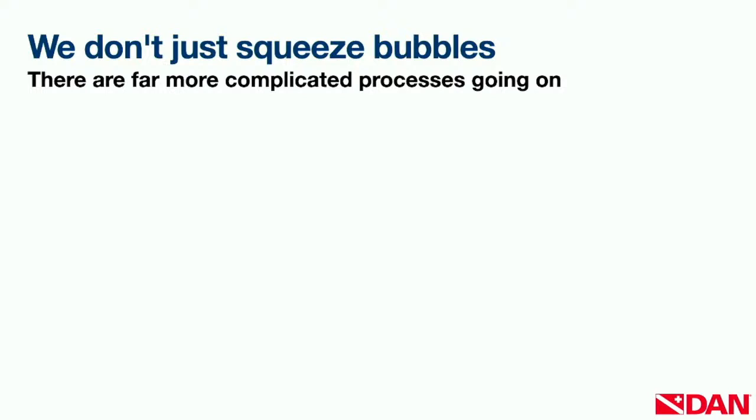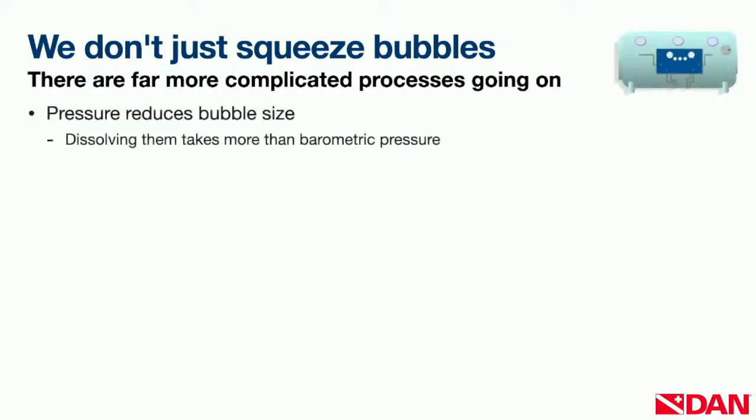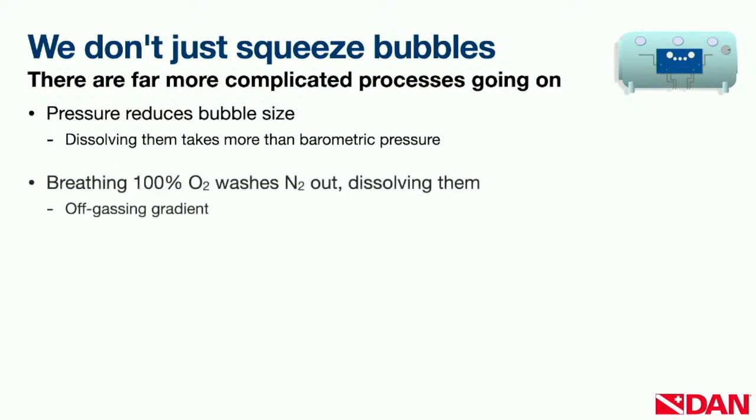There are many more complicated processes going on in the chamber, just to mention a few. We remember that pressure reduces the size of the bubble, but it doesn't dissolve them. It takes much more than just pressure to dissolve a bubble. We know that breathing 100% O2 washes nitrogen out, effectively dissolving them, so we got rid of the nitrogen in our system, but we still have the injury, and we need to do something for it.